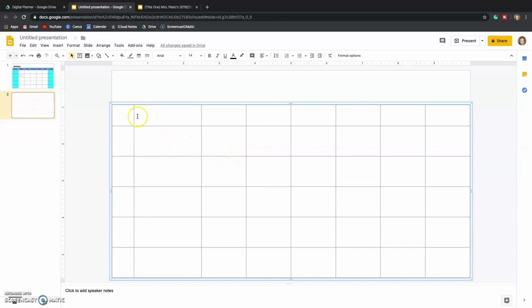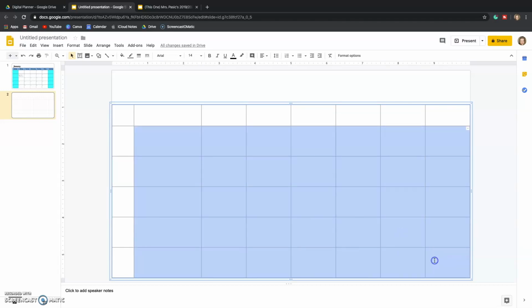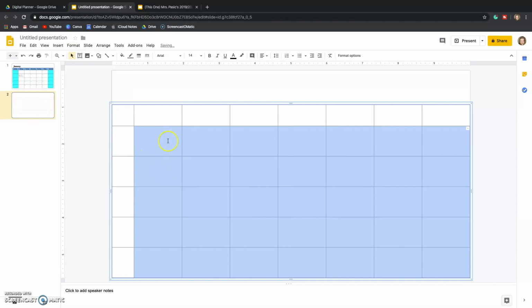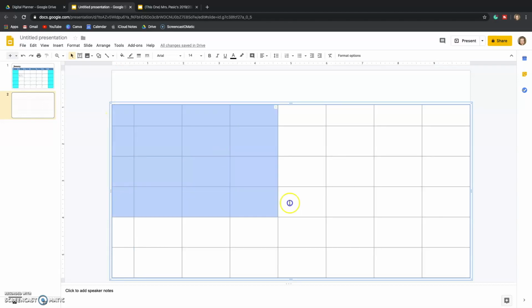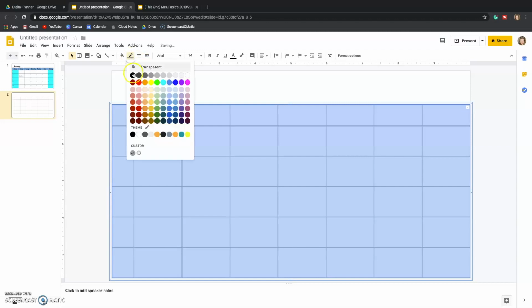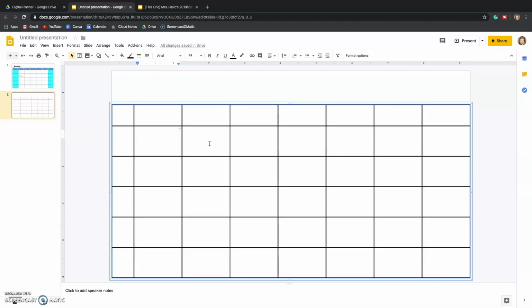Just go ahead and highlight all of these squares and go to Format, Table, and Distribute Columns. Now they are all the same width, which is awesome. It's exactly what we need. I'm also going to make this into the thicker borders. So again, I'm going to highlight everything, and then I'm going to click here and do the 2 points and then a darker color.